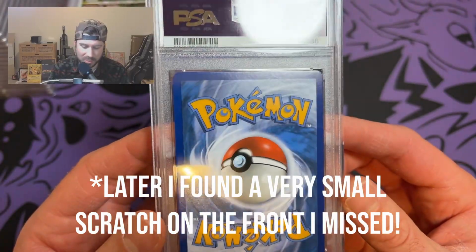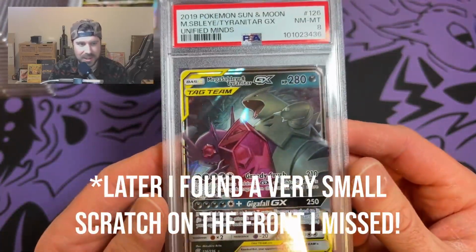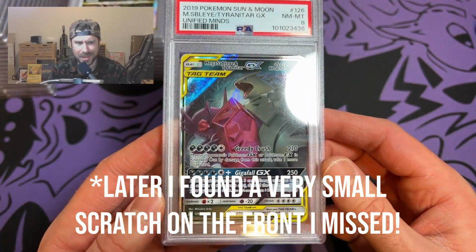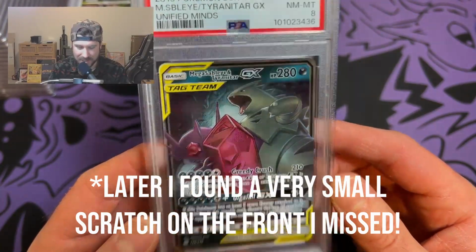I thought maybe it was just this print run. Maybe it's slightly pressed on it. I don't know. I thought it was just the cardstock or something. It's not perfect centering, but it's pretty dang well centered. I don't know what's wrong with this one, guys. I thought I looked it over very carefully. There's got to be a scratch somewhere that I missed or something.